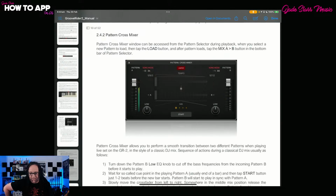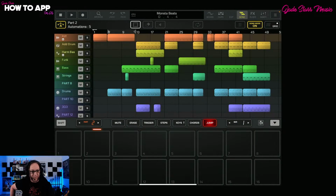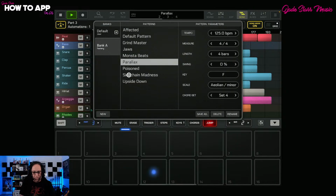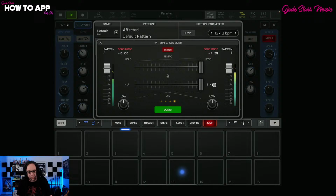So the cross pattern mixer. That's it. Load cross pattern mixer. So it has to be during playback. That's what I'm doing wrong. There you go. So it's got to be playing. And then you click on your pattern. Load. Start. And that will flick. Or load and mix A to B and start. And you can mix between your patterns. You can unlock it and change the tempo. It's such a cool feature.